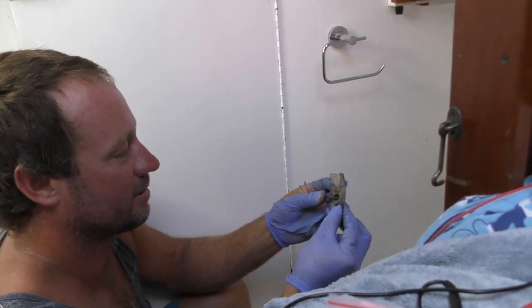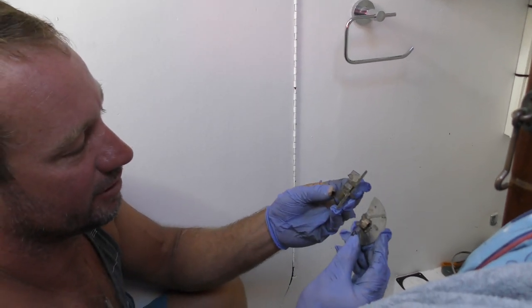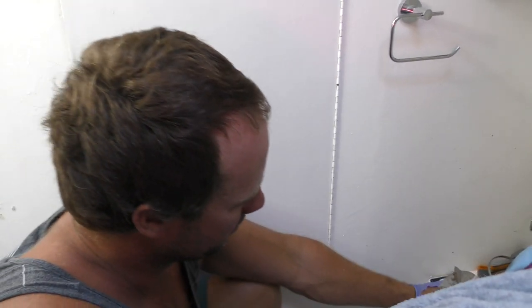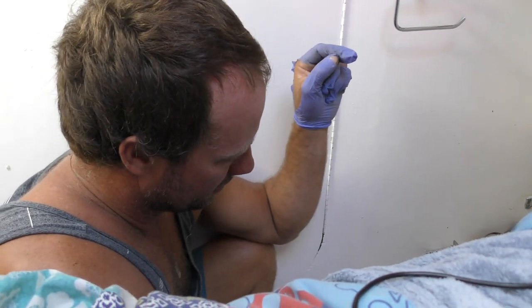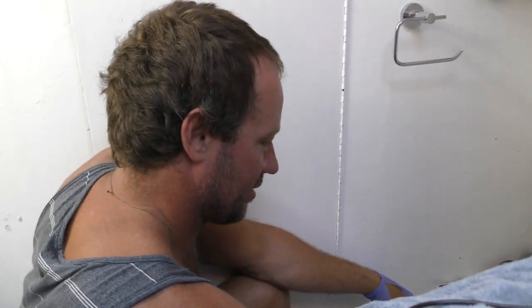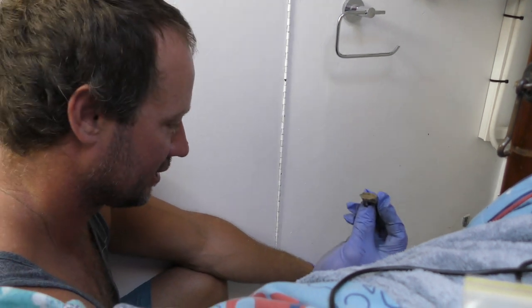So we'll get a replacement of those before we leave, which I happen to have a spare one on the boat. And I didn't even realise what it was for until I opened this up. So it's all good. There it is there. So that was our problem. That's what broke. And the build-up from the urine in the toilet system, it's just like a calcium build-up, which is rock hard.